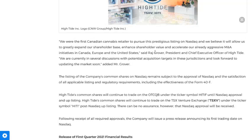And also from Raj Grover, who is the CEO of High Tide: "We are currently in several discussions with potential acquisition targets in these jurisdictions and look forward to updating the market soon." So that is great news. I'm not sure when we will get these updates, but it's definitely looking like they are making a lot of progress on these acquisitions.